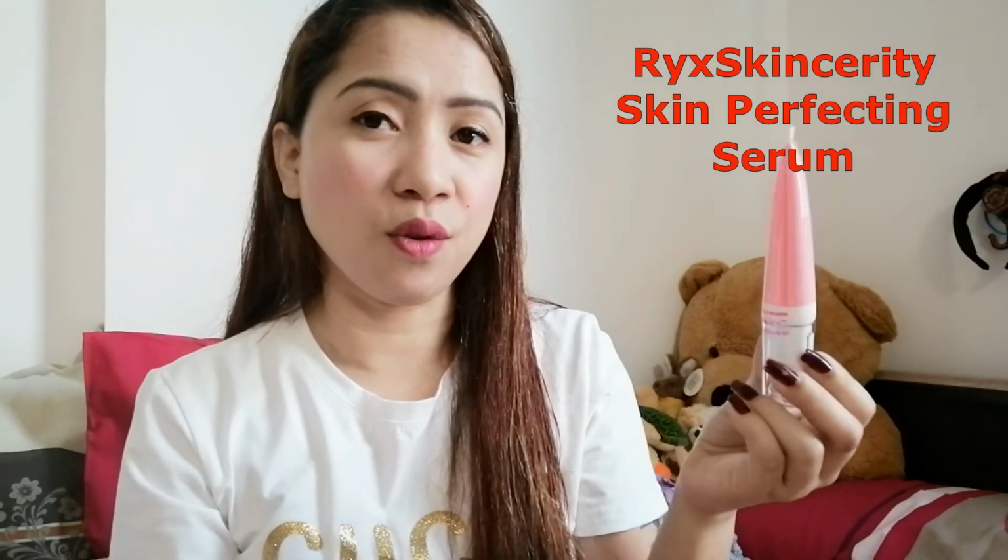Okay? And, of course, sa morning, kung sa morning is sunscreen, sa evening naman, you can use serum. RyxSkincerity Perfecting Serum. Yan, it comes also with this, yung set niya, yung glow set, it also comes with this serum. Pero ito pala guys, mabibili siya individually. Okay? Yung iba, you can use the night cream or collagen cream. Depende sa inyo kung ano yung need ng skin nyo.